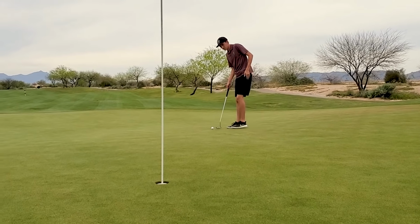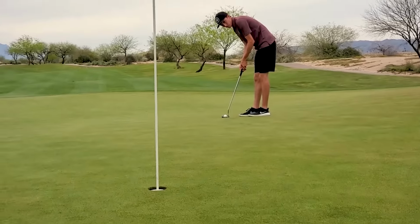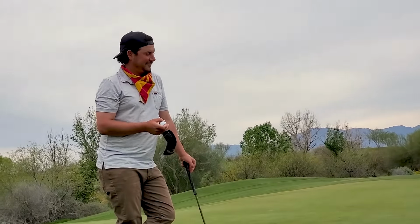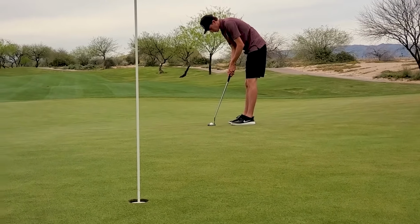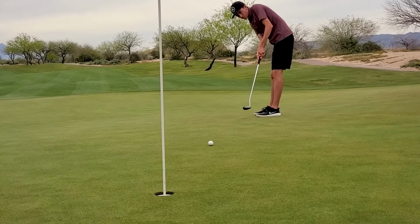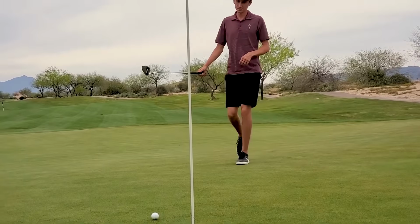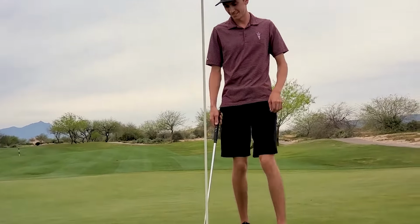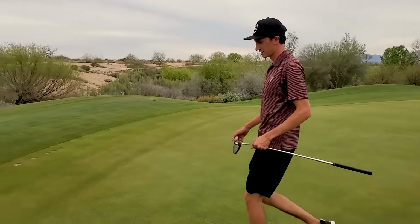Let's see if Bob can make himself a nice little birdie here. Low side. Needs to go just a little bit. That's good, Bob. No Corona. That means no putting. Gives it to him. Two over, one over. Third hole coming up.